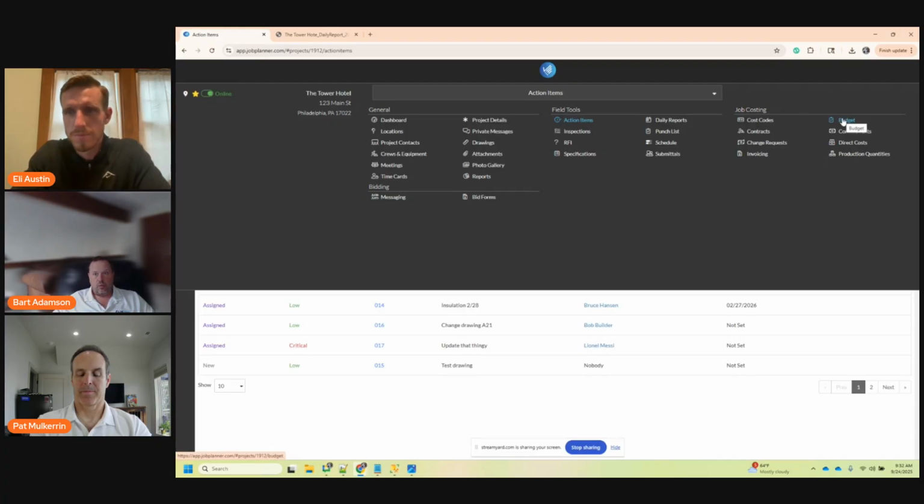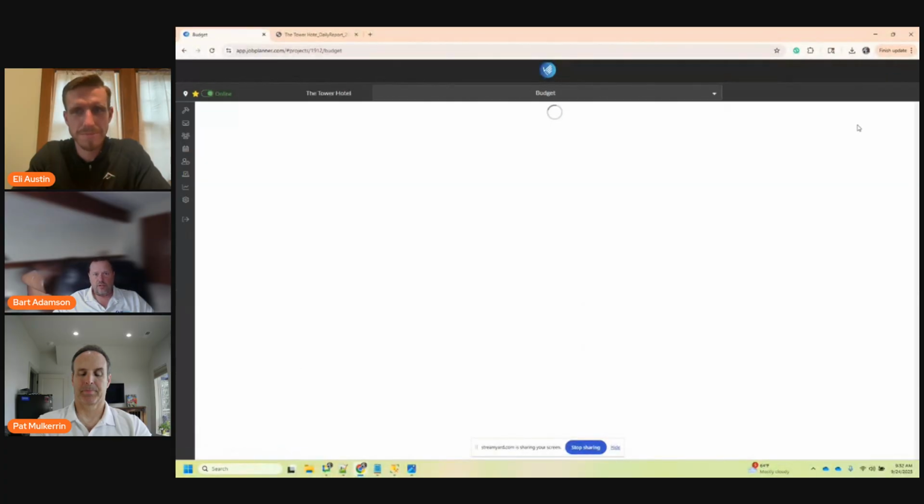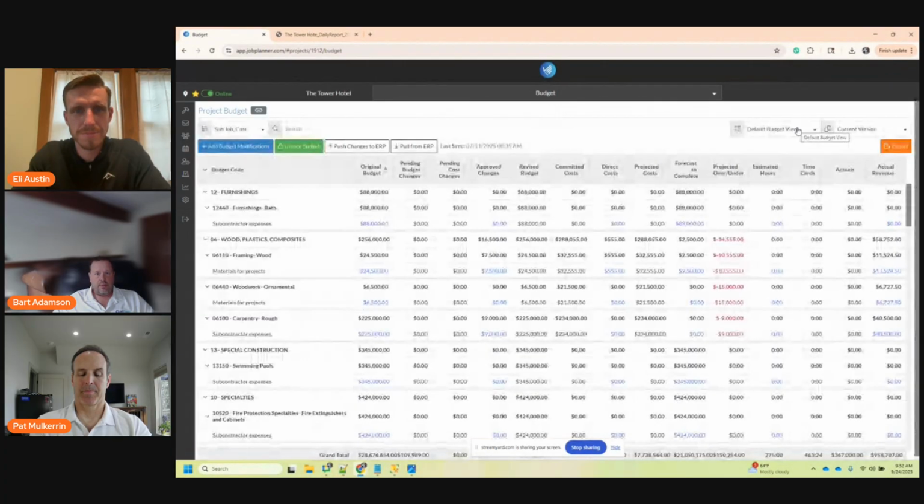A lot of this is where we're heavily integrated with Acumatica. We can already pull in projects from Acumatica. We can pull in contacts from Acumatica that are on the project. But here there's a lot that we can pull into. So, for instance, we can sync the budget from Acumatica. We can bring in certain details. We can customize our budget to show different views.